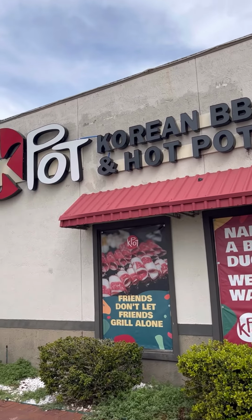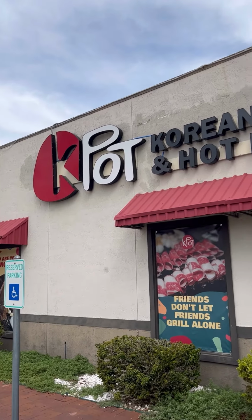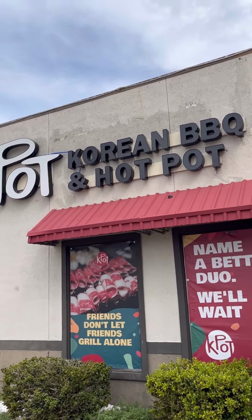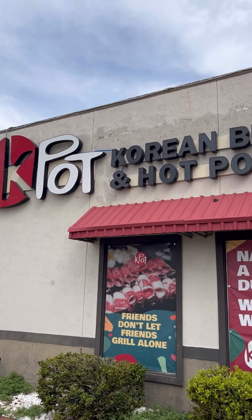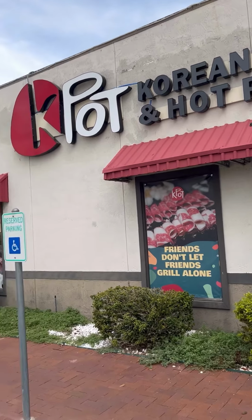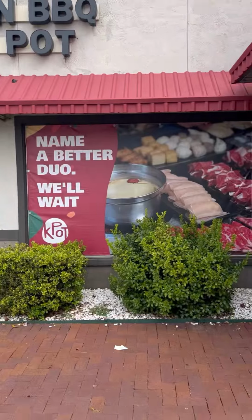So we just left the chiropractor office, getting our backs aligned, and we decided to stop at this new spot in Killeen, Texas, called K-Pot Korean Barbecue and Hot Pot. So we're gonna try this out and see what it's all about.